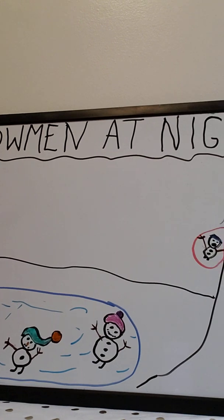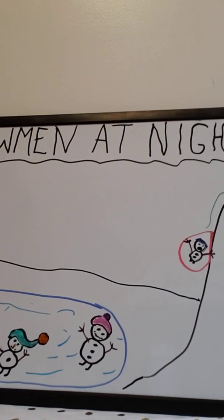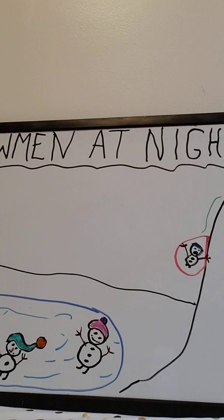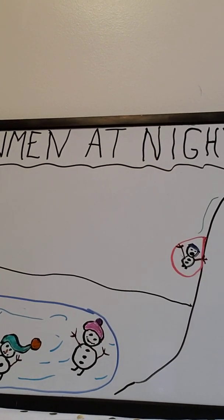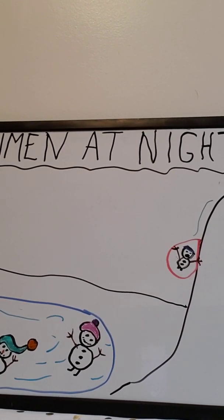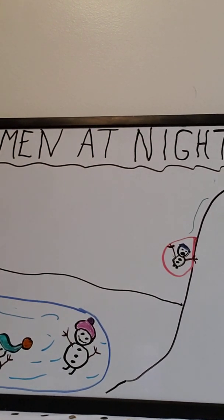Now, you want to make sure to show that this is snowmen at night. Where is my yellow? Oh, where's my yellow? I need yellow. All right, and you probably will need yellow too, my friends, because we're going to make the moon and some stars. All right, so here we go.